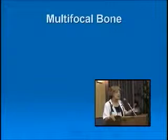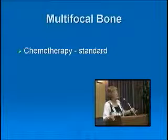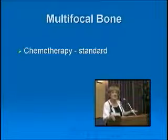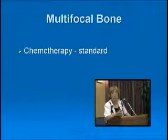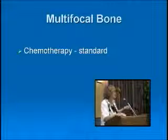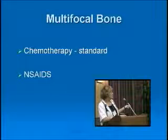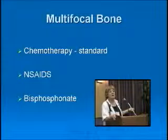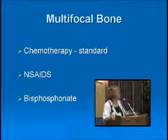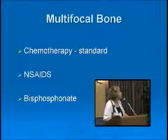Multifocal bone, because of the higher reactivation rate and DI rate, we usually do give chemotherapy too. And as Dr. Whitlock said, there is a study that's open, and the study will be interesting to see if 6 months of chemotherapy is enough to stop reactivations. I'll come back to that in a second. It may be that we have to do another study after that. Anyway, non-steroidals do work, and the bisphosphonates do work as well. Dr. Ekeler spoke about pamidronate this morning. What we don't know is if that has any effect in preventing DI or CNS disease.